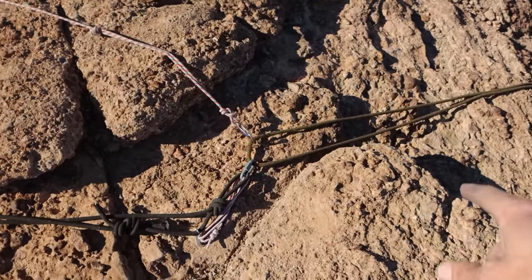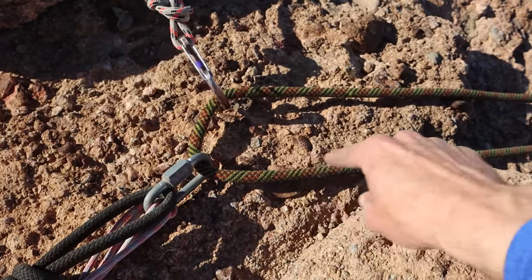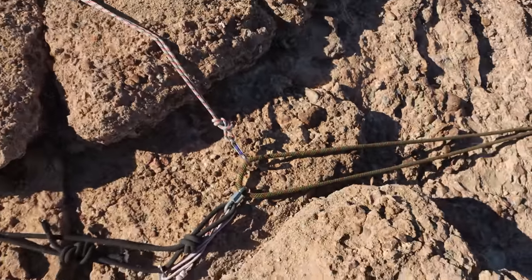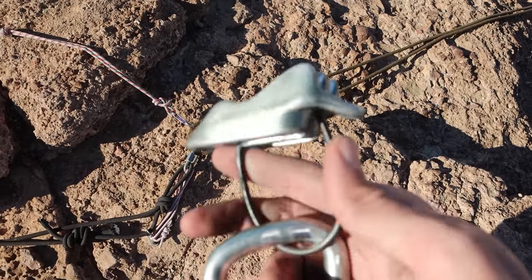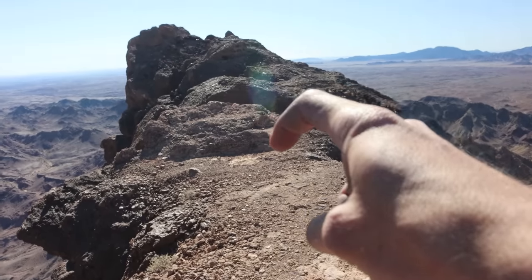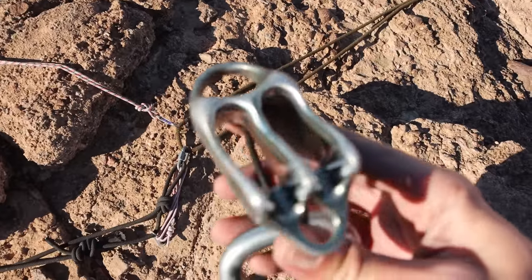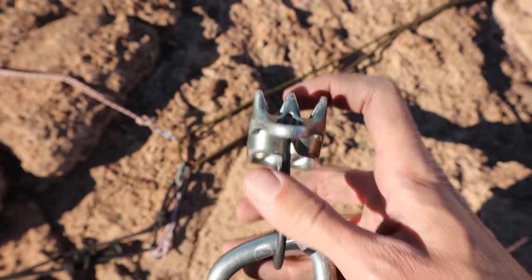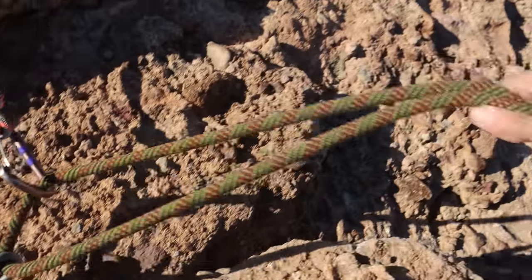I've doubled the rope over. So if you can see, the rope is looped like this. And so I'm now going to use this rappel device, this is what I used to go down when I rappelled over there. The reason this has two slots in it, one, two, is that you can put the two sides of the rope through it.